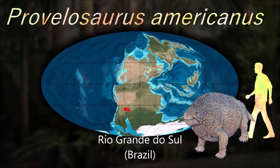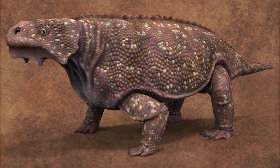Provalosaurus bridges the morphological gap between the advanced South African and the more generalized parasaurs. African and Brazilian fauna often are very similar.